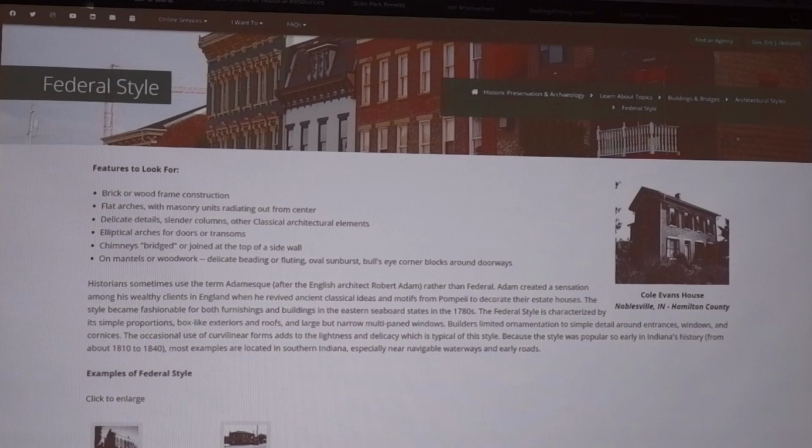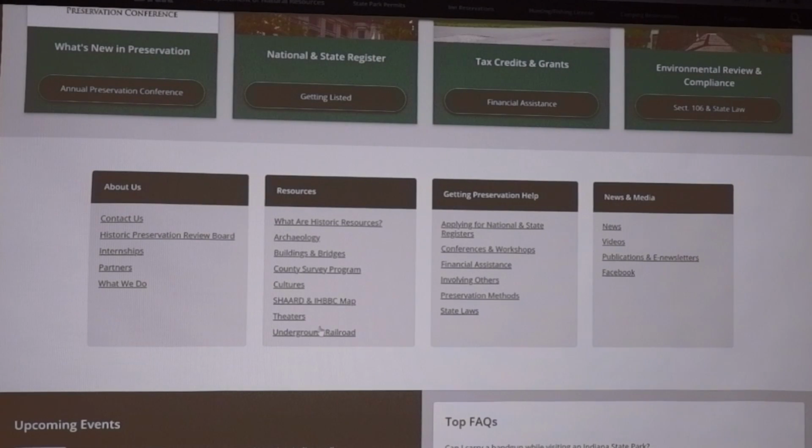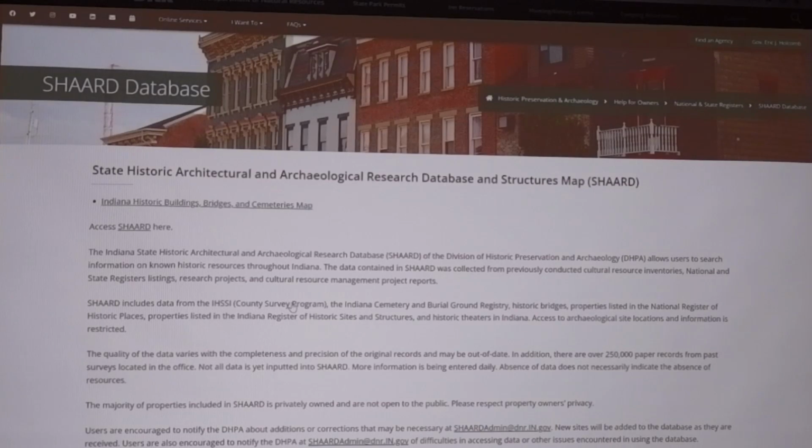But the thing that you can go to, so we're going to go back to the home page for Historic Preservation Archaeology. All right, so if you go down here, it says SHAARD and IHBBC map under the resources link. SHAARD is a database. We like to shorten everything in our field. So it's a State Historic Architectural and Archaeological Research Database. SHAARD is easier. We thought we were funny when we labeled that, because a shard is also a piece of pottery. When you get a broken piece of pottery, that's a shard. We thought we were funny.